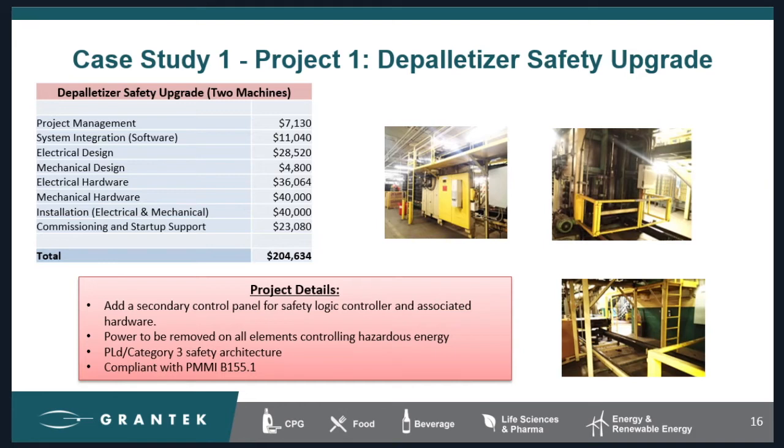As you can see here, these are the typical areas that we break out our costs per project, at least the major categories. This project happened to be 2 identical depalletizers. The project included upgrading the guarding, adding safety devices, and upgrading the safety control systems, which, because they had no space in their control panel, required a secondary panel. This is actually a fairly standard safety project, and you can see here that the mechanical hardware and the electrical hardware and even the installation take up the bulk of the price. So upgrading the safety on these 2 machines is roughly $200,000.